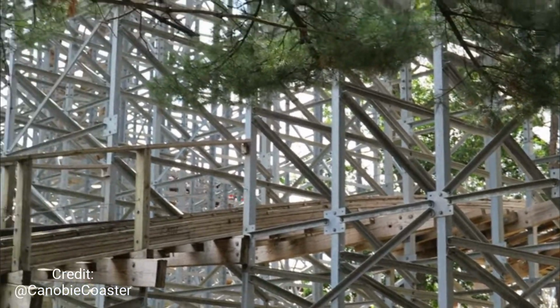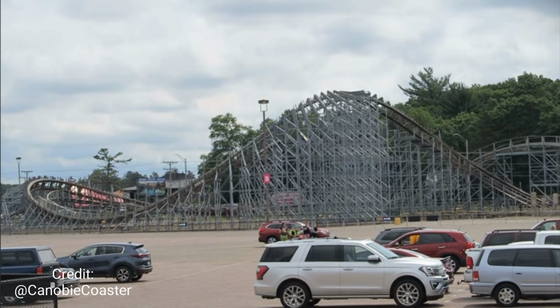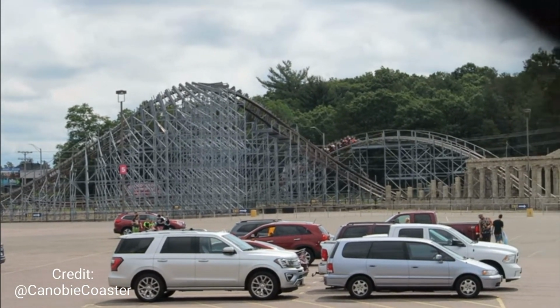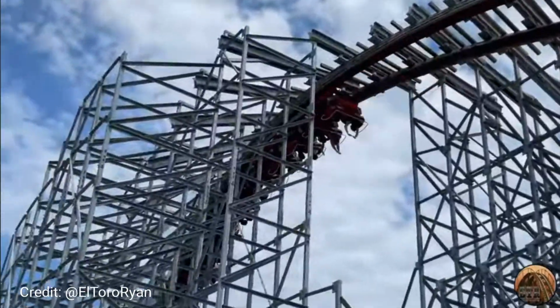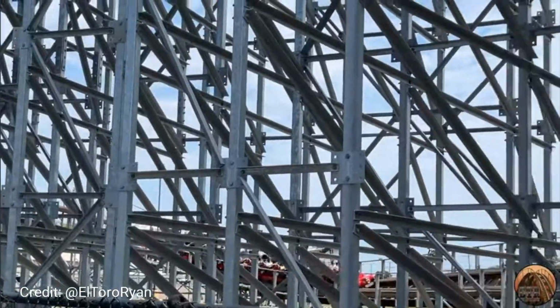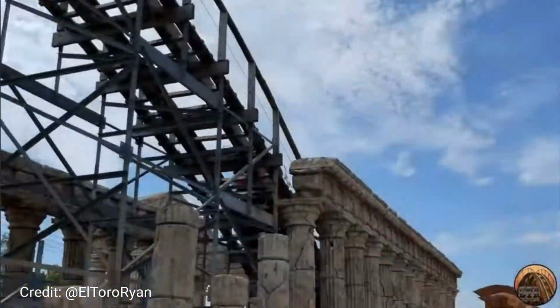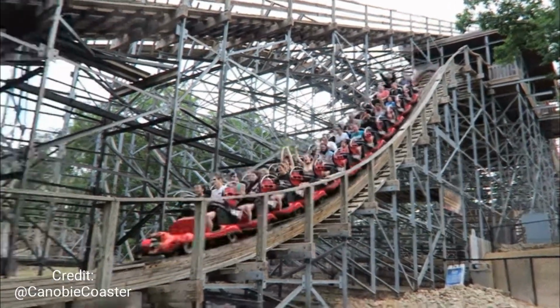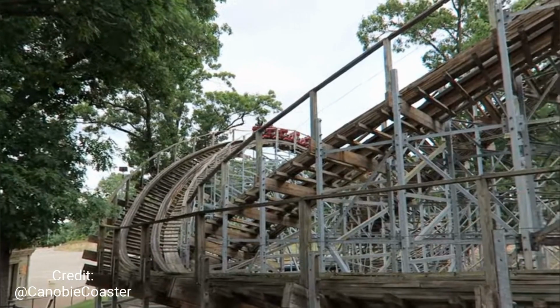After the turn is where I think the drop out of the station meets its rival for the best moment of airtime on Hades, the sustained ejector hill. This hill is just like the step up, but if it was 3 times longer. You start lifting up from out of your seat until you get thrown back down into the tunnel, all while under the columns and architecture around you. I go back and forth if either this hill or the station drop is the best airtime moment, but regardless, you should look forward to both of them.